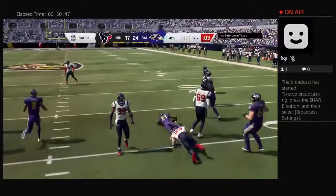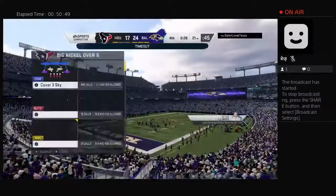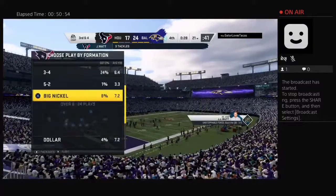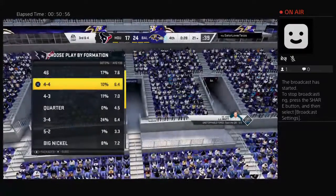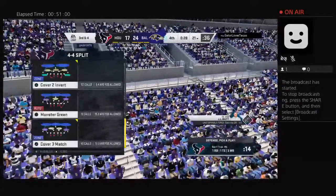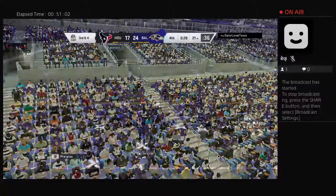Ingram again. 4 yards on the pickup there as it'll leave them with a third and about 4 more for first. Now the Texans will use one of their 2 remaining timeouts as they stop it with 28 seconds to go in this football game.